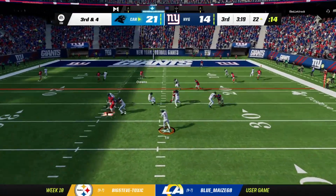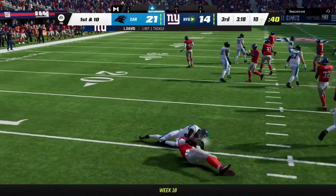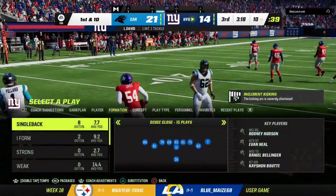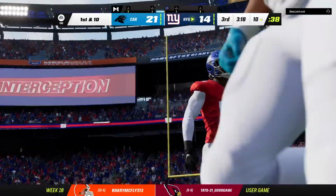He'll look to throw. And he fires one that's intercepted. Picked off by Levante David. And the Giants force the turnover. They'll take over at the 10.